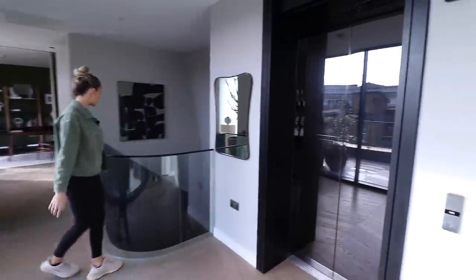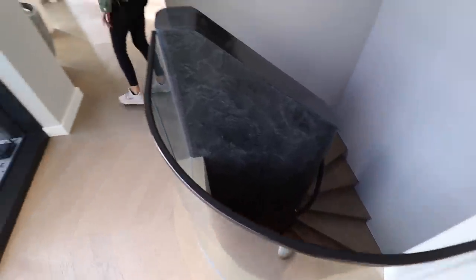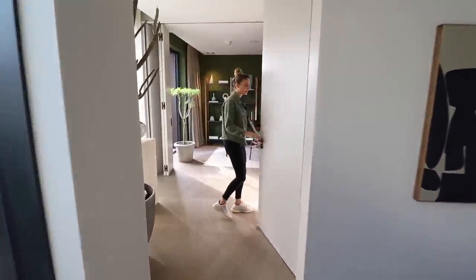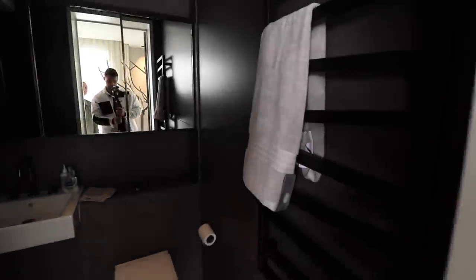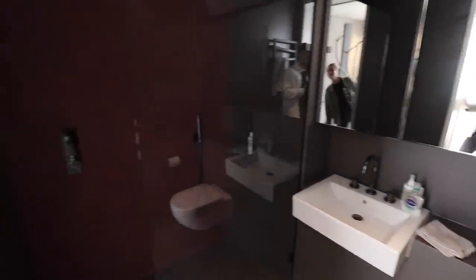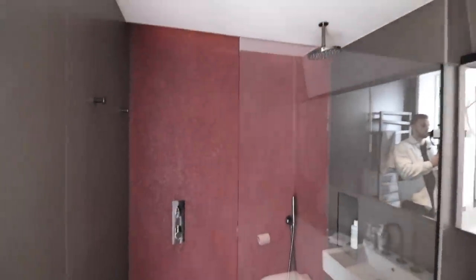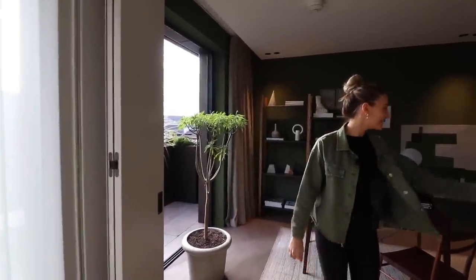So this is the elevator entrance and the stairs down to the two bedrooms. We'll go down there soon. Okay, so moving on, we have a bathroom on this floor. Okay, let's have a look. Okay. It's a bit dark, but love that big plant.